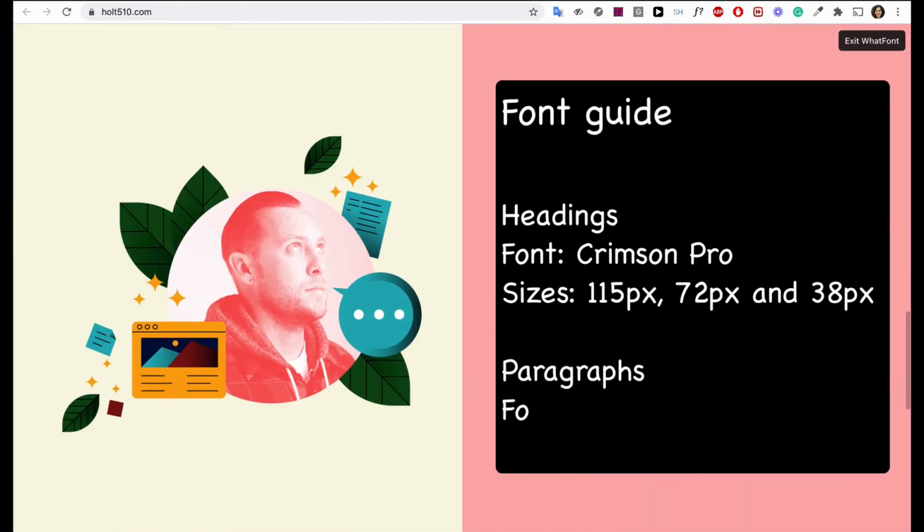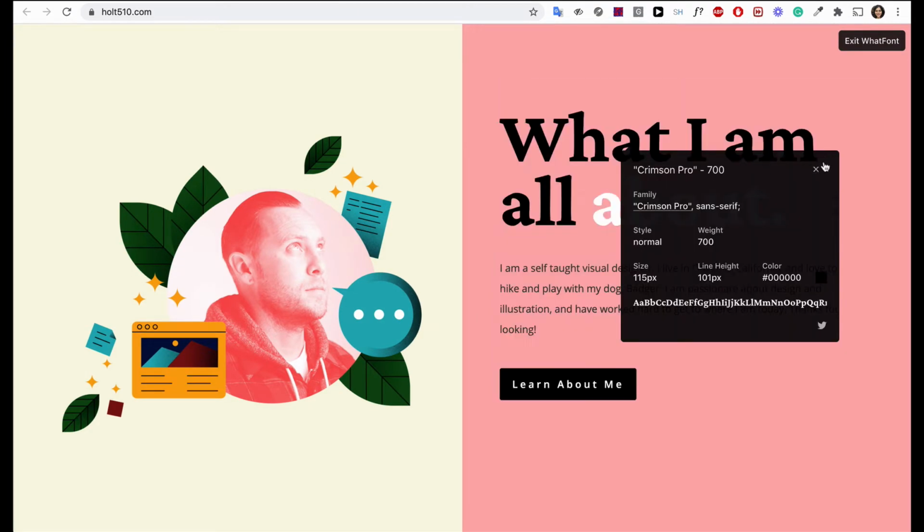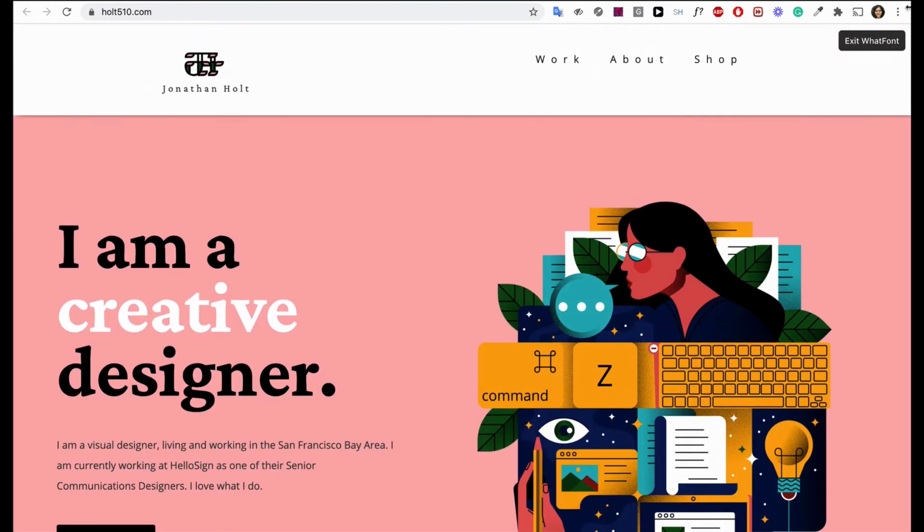Right, Crimson Pro again, Open Sans. Let's look at this. This is 115 pixels, right? You can start creating your style guide. Okay, so that was what font.